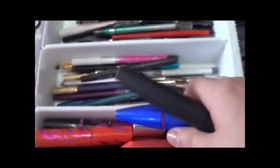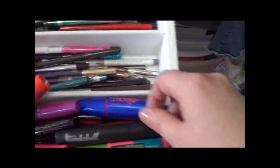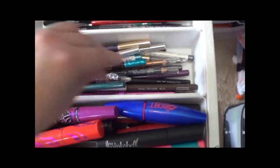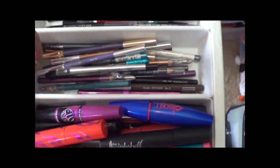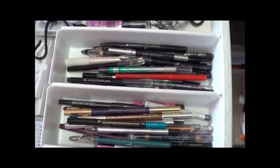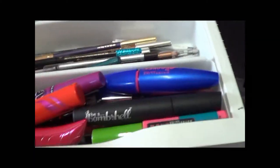And my mascaras, I don't have any MAC ones in here. But, I have one right there. I have Too Faced, Physician's Formula, Mark, Be a Bombshell, Maybelline. Eyeliners are more like Milani, L'Oreal, e.l.f. I do have a couple MAC ones. I've got CoverGirl, Maybelline, you know, Wet n Wild, all sorts of stuff.